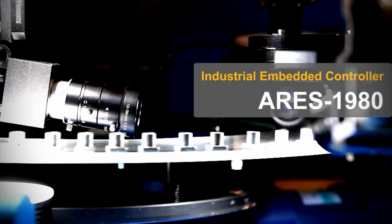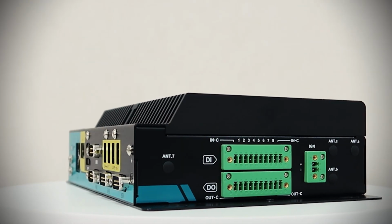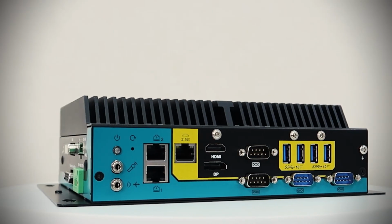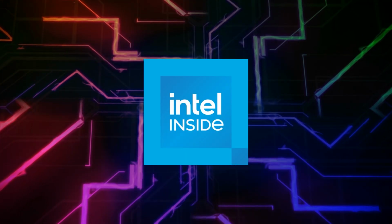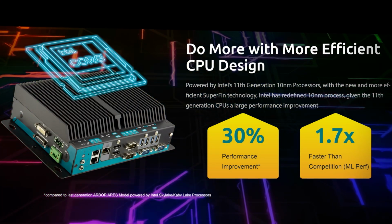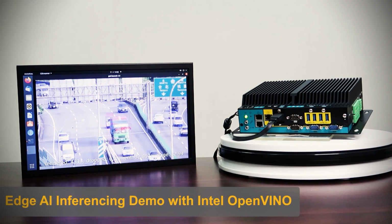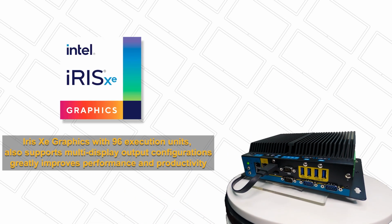ARES-1980 is a compact-sized fanless embedded controller designed with high-speed I/Os to improve production efficiency, allowing higher throughput while providing cutting-edge computing performance with Intel's 11th generation Tiger Lake processors. With SuperFin Technology, it offers unparalleled edge computing and enhanced AI performance for your applications.